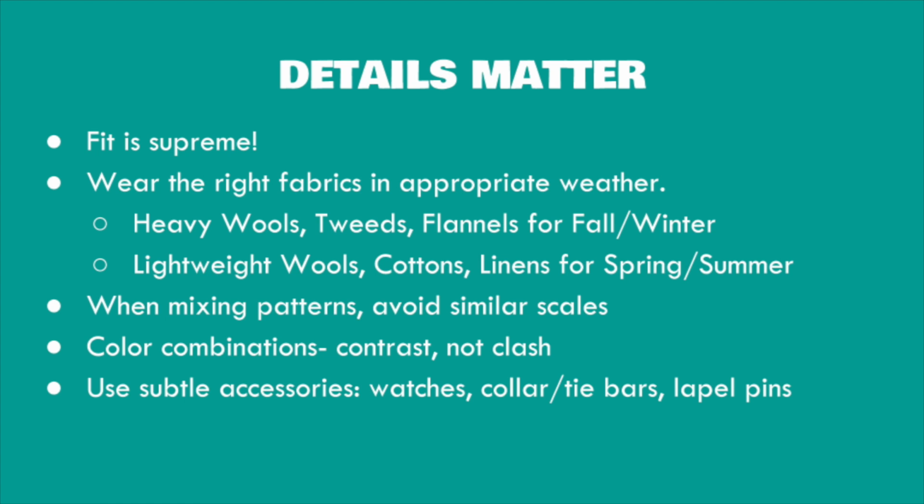We're going to get into this in a second, but when you're mixing patterns, the secret is just to avoid similar scales. Mixing patterns is a really great way to do an easy vintage look. With color combinations, make sure they don't clash with each other. They should complement everything nicely.